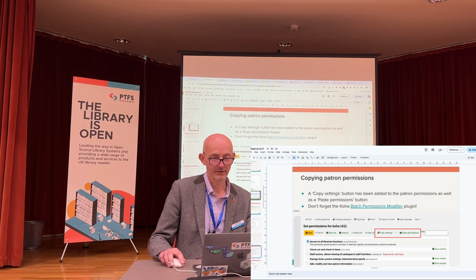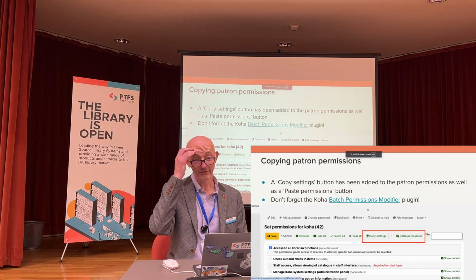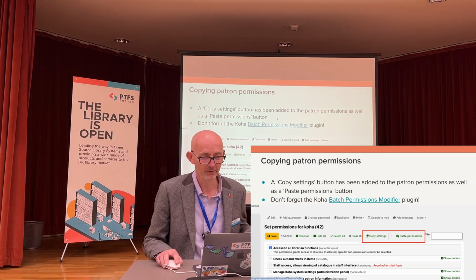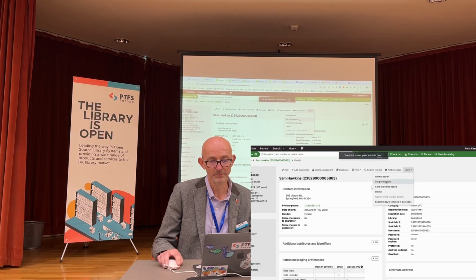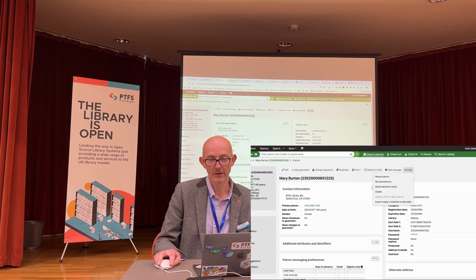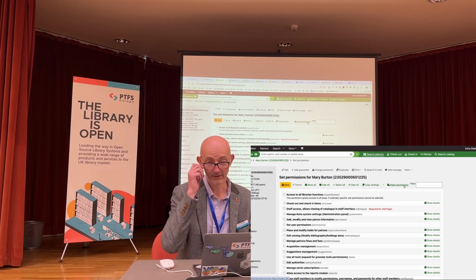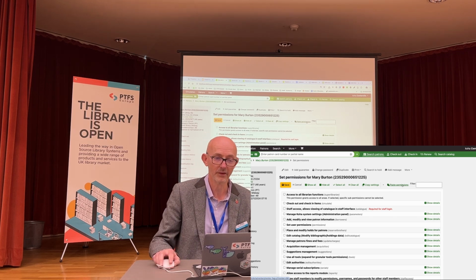Okay, moving on. Oh yes, the ability to copy and paste permissions. So again, I think this is actually quite a much needed enhancement. So this is where you can actually take a user's permissions and copy them, and then go to a completely different borrower, go to the permissions, and actually paste those permissions in. So I think that's really useful to be able to quickly move permissions around between users.